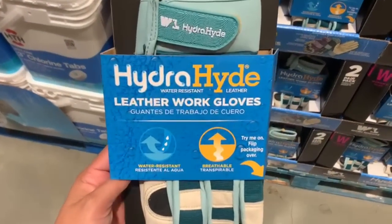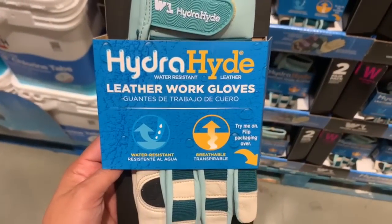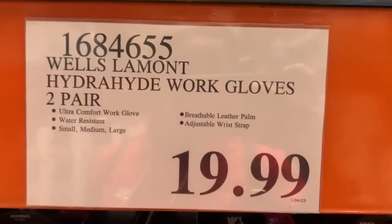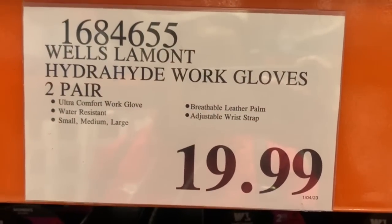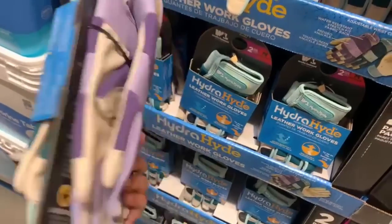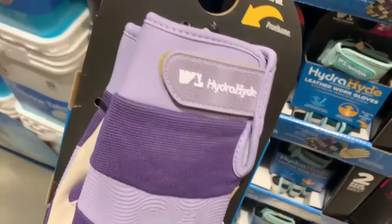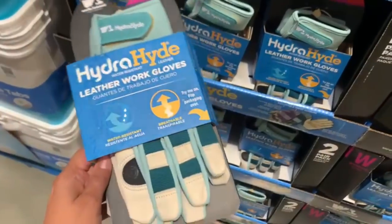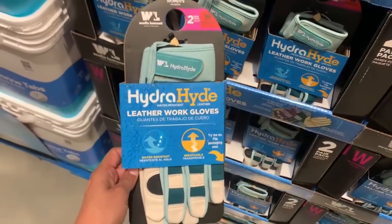Here's a new brand when it comes to these leather work gloves. They're called the Hydrahide. They have a couple of different sizes that you can choose from, small, medium, or large. It is a 2-pair. Current asking price is $19.99. I'm noticing it does have an adjustable wrist wrap. And then you can even try one on. It gives you a glove that you can try on, so you make sure you choose your correct size.